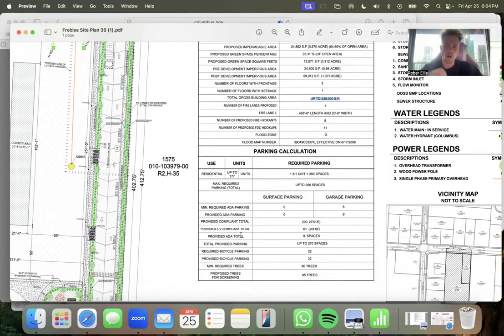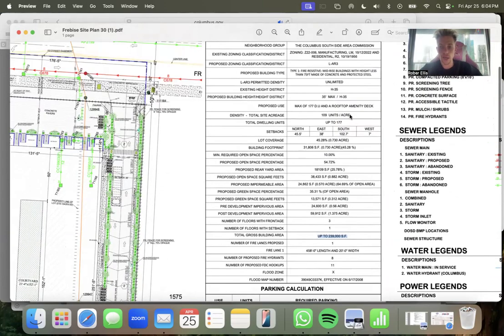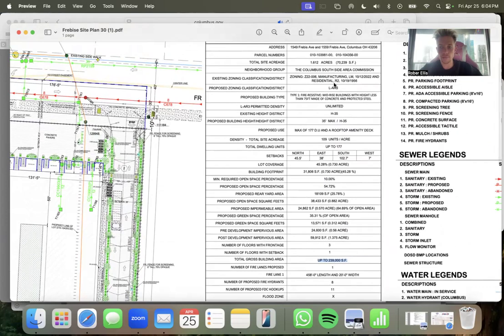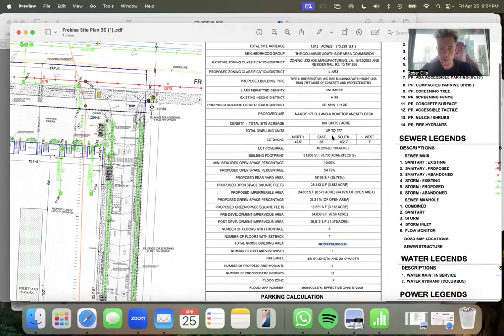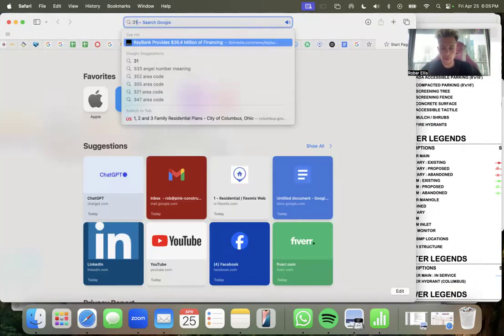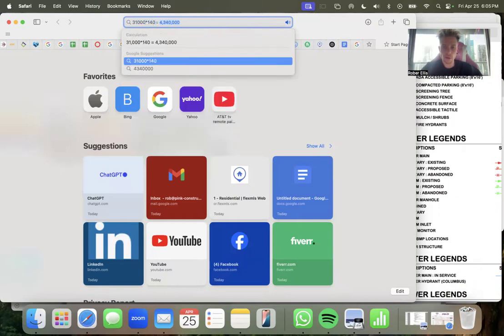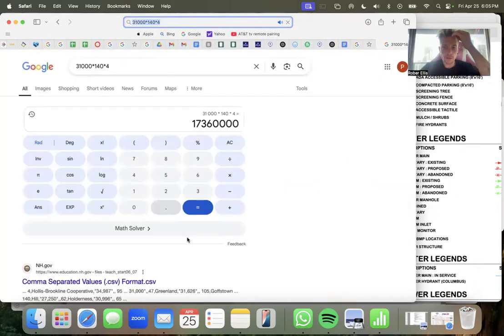So open air parking. We haven't put together a development budget, but if you look at the building footprint, let's see here, 31,000, we have 4 floors of parking. So 31,000 times probably 140 a foot times four. This is a $17 million building to build.